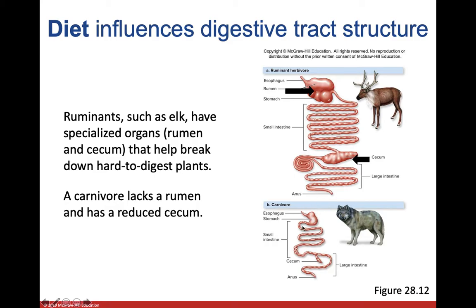So he has a really tiny stomach, doesn't have to worry about all those compartments. A very reduced cecum, doesn't have to worry about holding a lot of bacteria to break down cellulose. So it doesn't really have to worry about that.